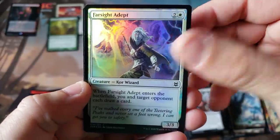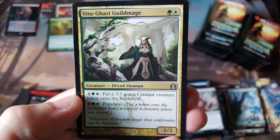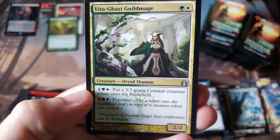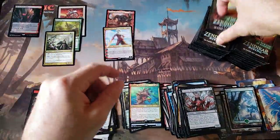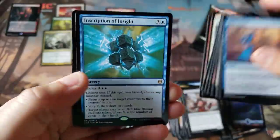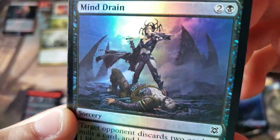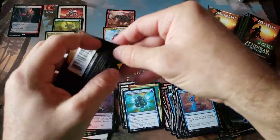World Sculptor. We got the foil common. And look at this. RTR Guild Mage. Anybody? Old uncommon RTR. Back in the old printed to oblivion. Whoa! Yeah, one of those things. Am I right? All right, let's see what we got here. Inscription of Insight, foil common, the Mind Drain. I dated somebody like that, and she definitely was draining the mind.